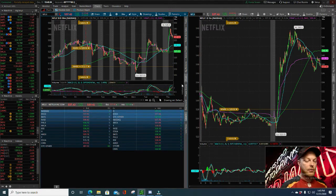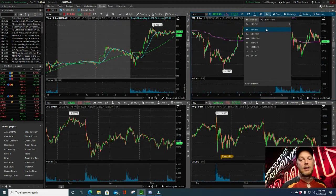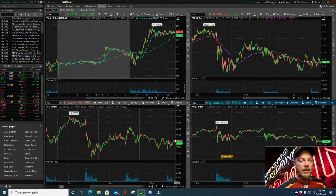Final secret for you, and this one, I do see some traders just completely disregard, but it is actually looking at the futures. I do like to check the futures. I like to check the ES, which is obviously the SPY. I like to check the NASDAQ here, and I like to check the Dow Jones. And if I see any of these doing any sort of an uptrend, downtrend, a lot of times you'll see them move together.